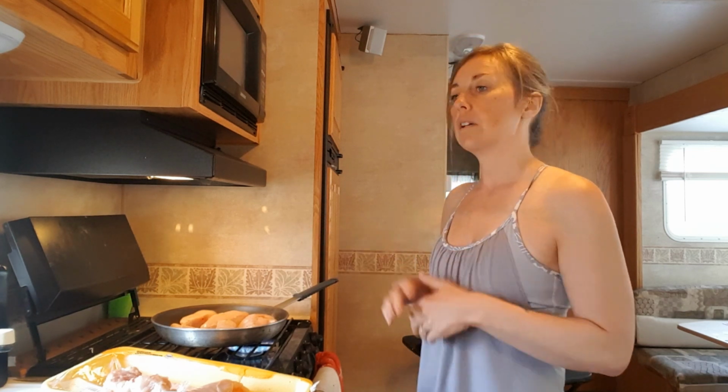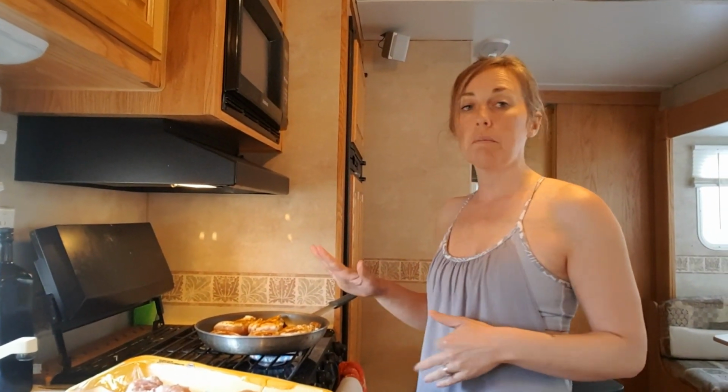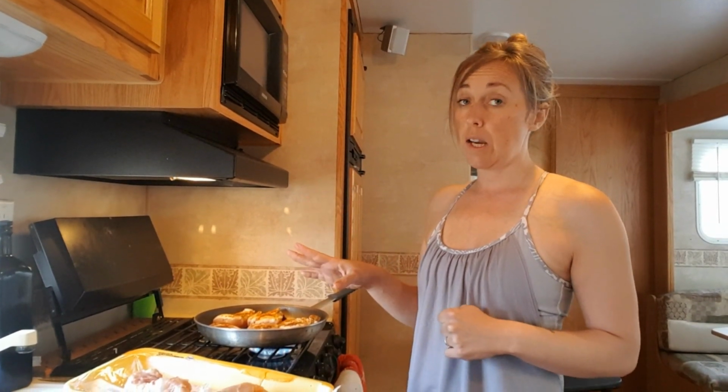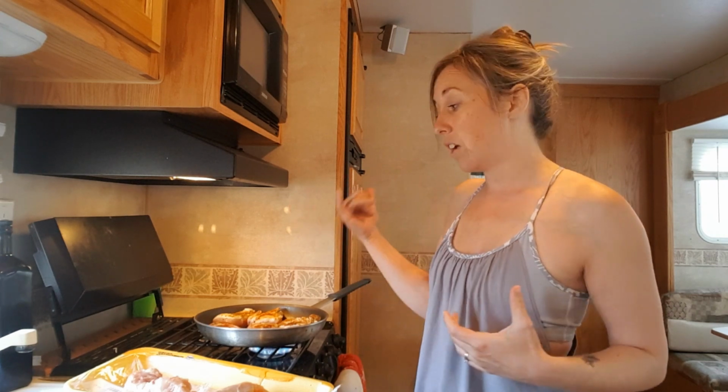It's so good. It's like one of our favorites. We are staying with my husband's aunt and uncle right now, and she made pork butt roast last night for dinner, and it was amazing. So I'm going to be picking up that kind of meat next time I'm at the store, just to switch things up a little bit, because we have been eating a lot of fish and chicken and beef.